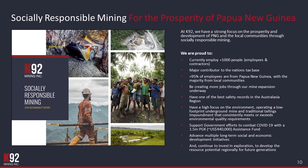From an environmental perspective, we've got an extremely low footprint. We're an underground operation, traditional tailings impoundment. And when we look at the next phase of expansion, which we'll get into, you'll see that we're looking at putting most of the tailings back underground as backfill, so paste fill. So we'll continue to have an extremely small footprint.